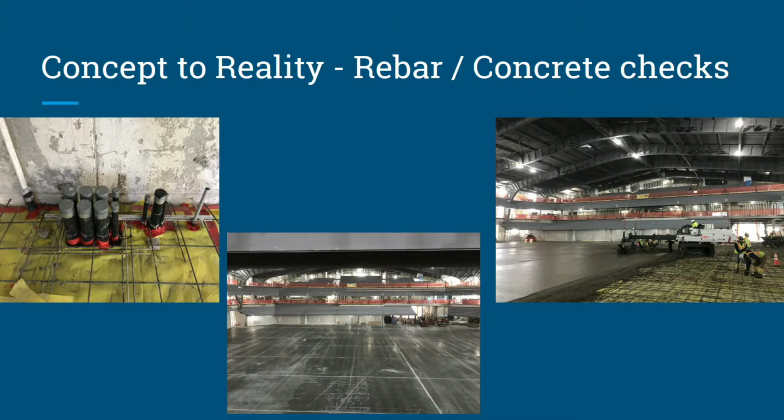One of the parts I wanted to highlight in concept to reality was the rebar and concrete checks that I did. The first photo there highlights some of the rebar checks that I did. Photo on the far right, the process of rebar checking and laying the concrete, and then the finished product in the middle.